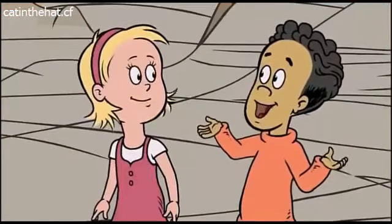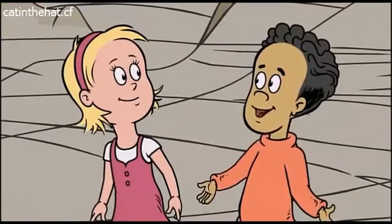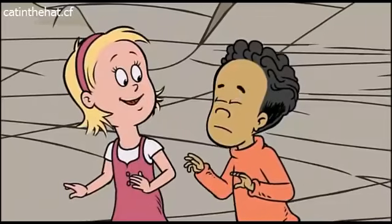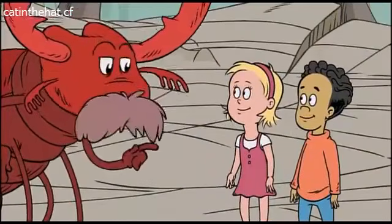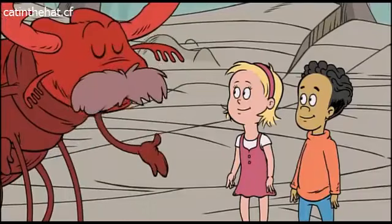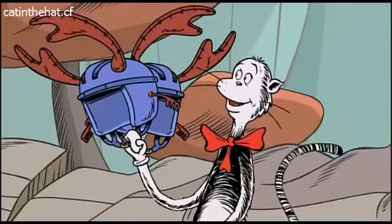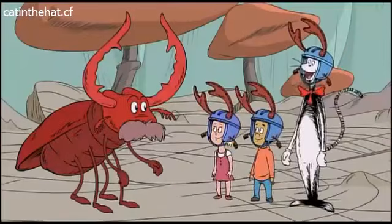Oh, I have an idea. We can look scary to keep sneaky cookie snatchers away from our cookie jar. Like this. Oh, not bad. If you don't mind me saying, you need to look a little scarier. Boy, I can fix that. Ta-da! Cool. What do you think? Get in there.